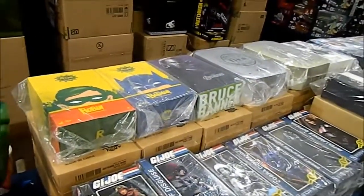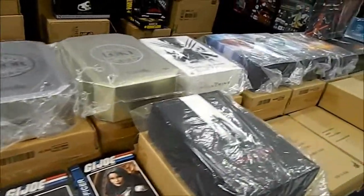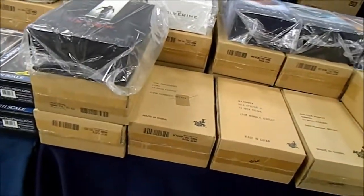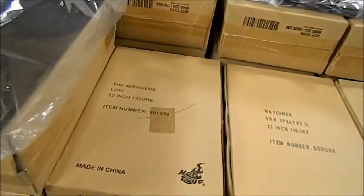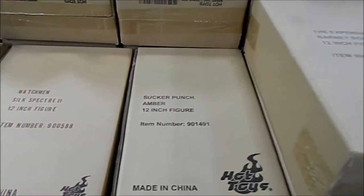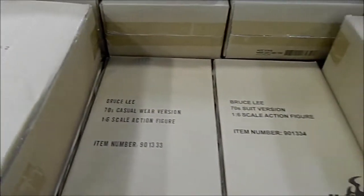And here are the boxes that Superbad action figures have. 66 figures, the Thors, Banner, Crow, who cares. The Loki right there, Avengers Loki, you guys gotta get that while you can because the new release is not up to par. Who cares about Silk Spectre, who cares about Amber. Barney Ross, get him while you can because I don't think they're going to make Expendables 3.